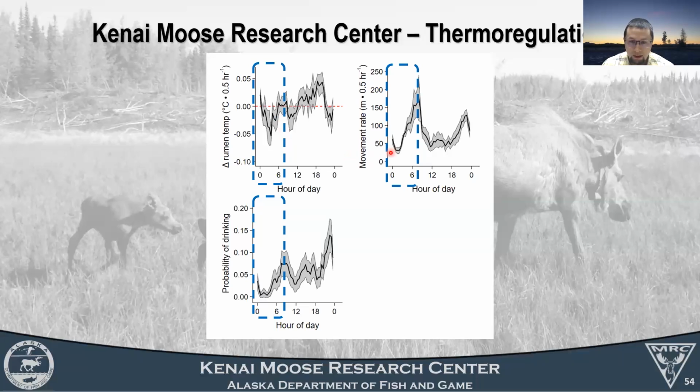However, we do see that their movement rates are increasing at that time. And so that's kind of counterintuitive. Usually you think if you're moving, you're generating heat. How is their rumen temperature coming down? We don't see a lot of drinking events during that same time period. So they're doing something else that is causing their rumen temperature to come down while out actively moving on the landscape.